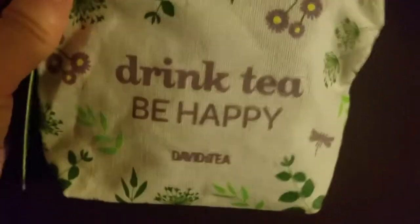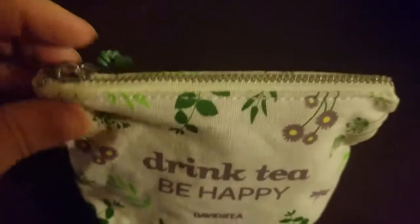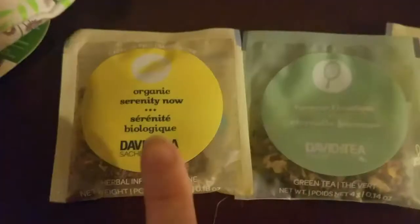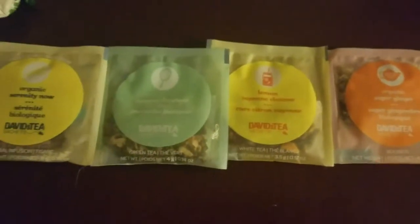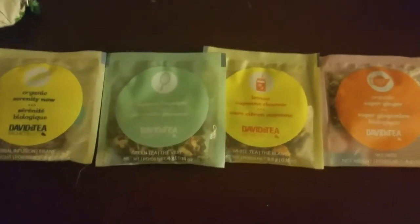I have also gotten this little tea bag from David's Tea as well, and it had a handful of organic teas that are supposed to be good for your health on the inside. It has the Organic Serenity Now, which I have in the big tub because I love so much, Forever Flawless, Lemon Cayenne Cleanse, and Organic Super Ginger. I believe I had another one in here called Arabian Nights that I've already tried. It was good. I would get it again.